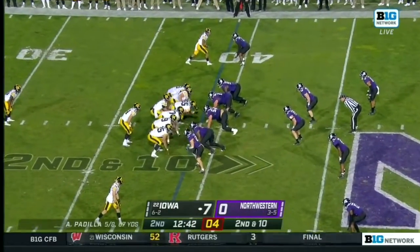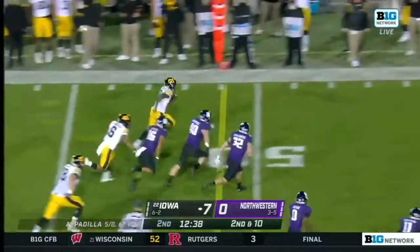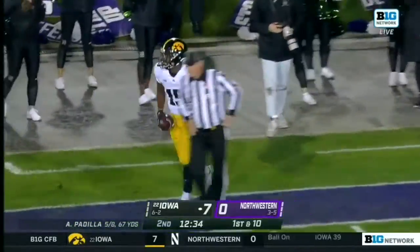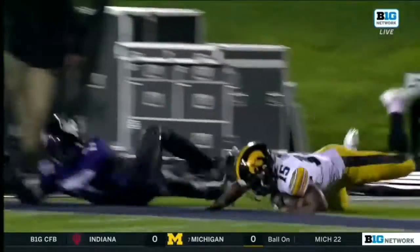On the 39 and second down at 10. Here's Goodson. What a space. Big hole. Sideline. Goodson. 25. Knocked out near the 20. Sideline the whole way. Watch this angle right there.